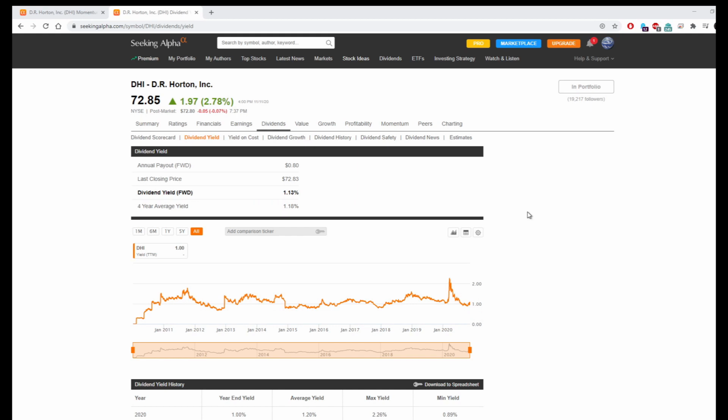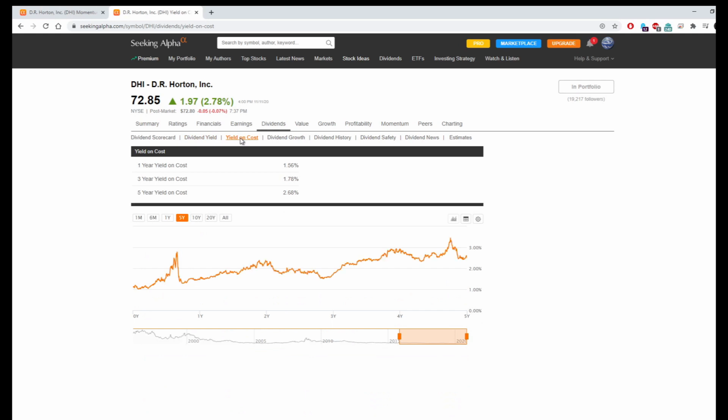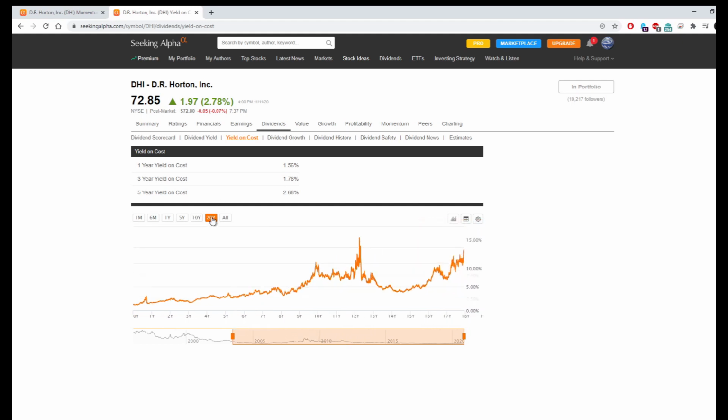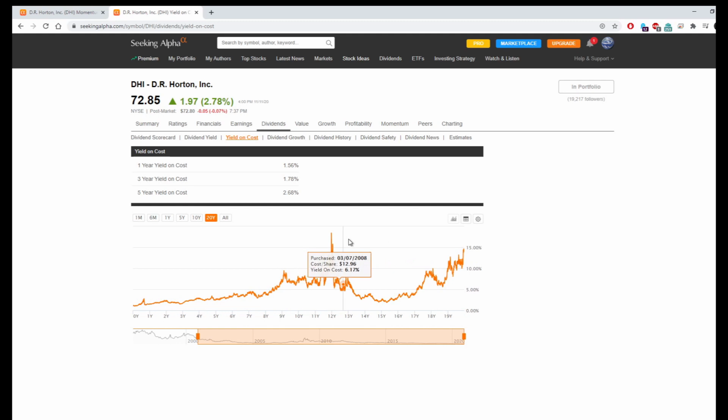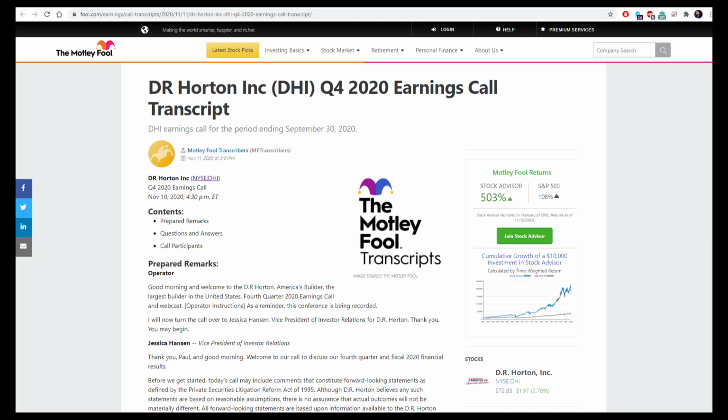But it's a growing dividend, isn't it? So that means yield on cost. So let's look at yield on cost over 5 years, over 10 years, going up to 7.5, over 20 years, going up to 15. Here's that crash again from the Great Recession. And yeah, if you'd bought at the IPO, you'd be getting 26.4% right now. Now, past performance does not equal future results.